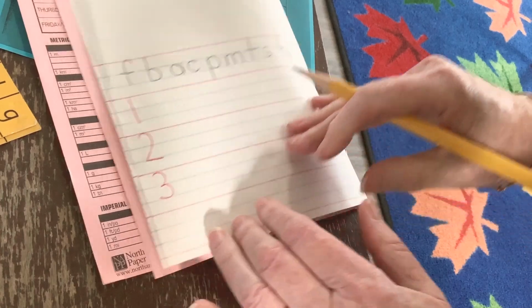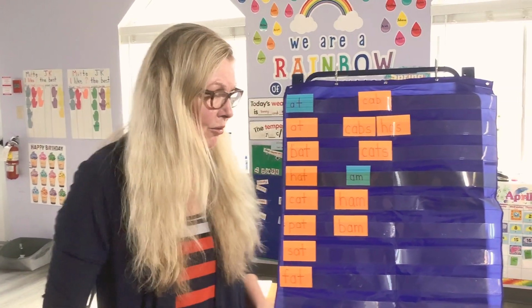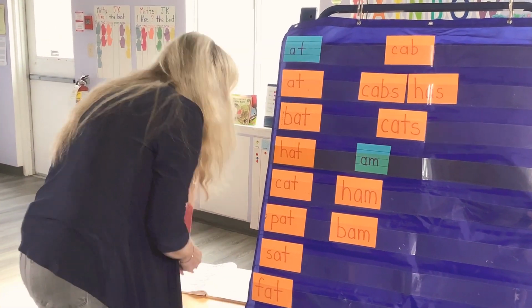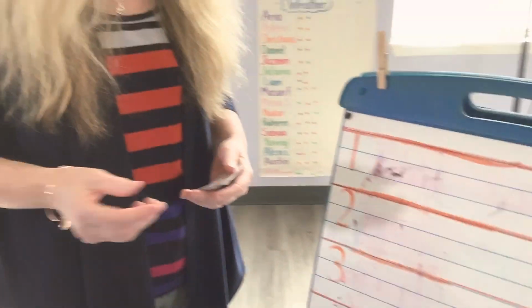Now I'm going to dictate word number 1, number 2, and number 3. That's called spelling. You're doing spelling. I'm very proud of you. And I'm sure your mom and dad are incredibly proud of you for doing this spelling. Sometimes I might repeat the words from yesterday just because it's good for you to practice.